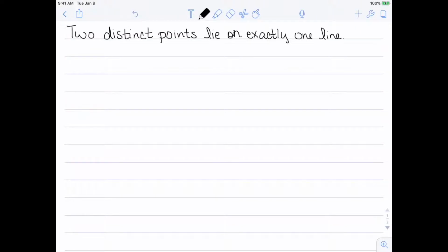So now we're going to expand on the idea of distance, and we're going to start that by considering a particular property. And that's the property that two distinct points lie on exactly one line. So essentially what that says is, we know that for any 2 points I should be able to draw a line between them, but this says that for any 2 points there's only one line between them.